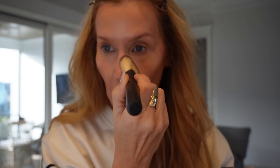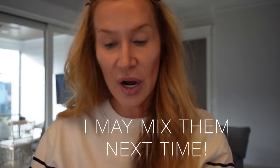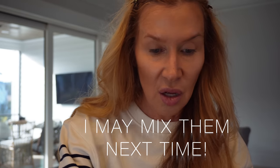What I love about all of her products is even when you set them, the glow still comes through. See how evenly that blended in? My goodness, so easy. Okay, yay, that was a better match for me. But if you were more fair than I am, the banana lowlighter would be a good one for you. Okay, so let's go ahead and do some lips.